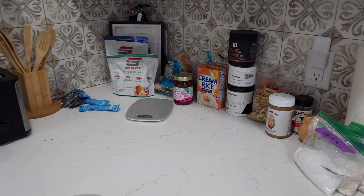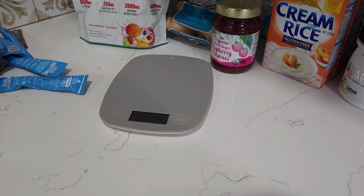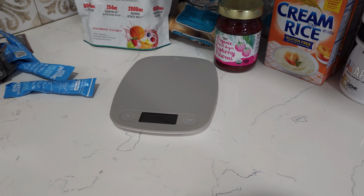All right, so first we're just going to look at the non-perishable stuff. Here's what I've got sitting on the countertop. Right now, I brought a travel food scale. This is something I think is really important, because when you're traveling, I think it's where a lot of people fall into issues: they have no idea how much of something they're actually consuming.